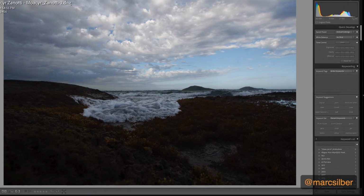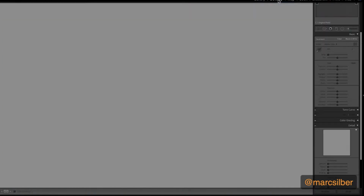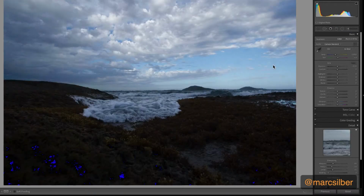Take a look at your histogram first of all. That's always a key point to start. You notice we're bunched over here. It's very dark on this side, so we'd like to spread this out. That would be my first point. I'm going to get into the develop module here so that we're actually doing what we need to do. So let's click over to develop, and it's taking a second to load.